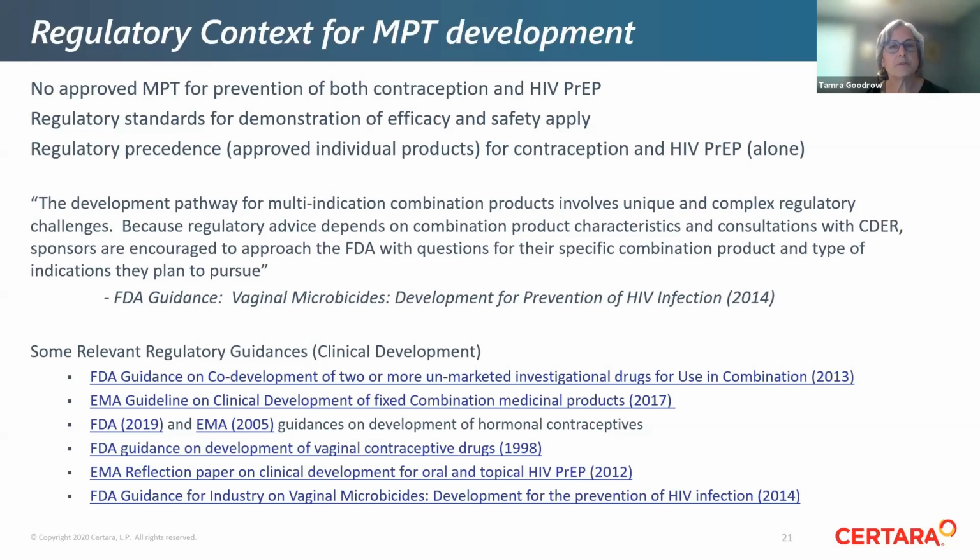Given the desire for 2 separate indications, you should make sure that you seek advice from regulatory authority experts in both contraception and antivirals. And further, given that the product, such as a ring or implant, would be considered a drug device combination product, you may also need to take into account guidance and regulations pertaining to device development and engage the regulatory experts in this area also.